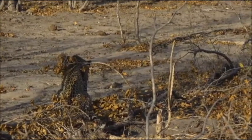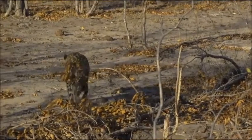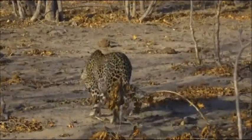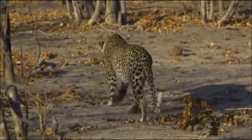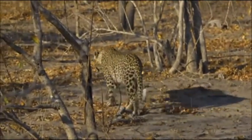But it is an incredible interaction. She immediately stepped in to chase Shadow away from where her cubs are. But now Shadow's instinct is taking her straight back towards the male. And where is Karula? She's here somewhere. I can hear her.